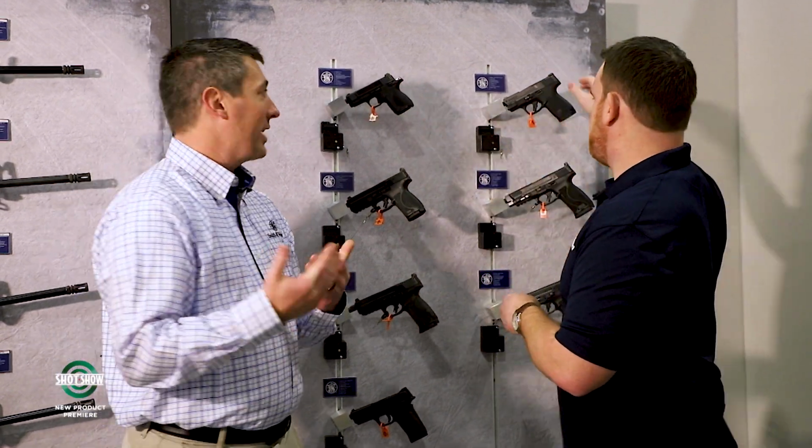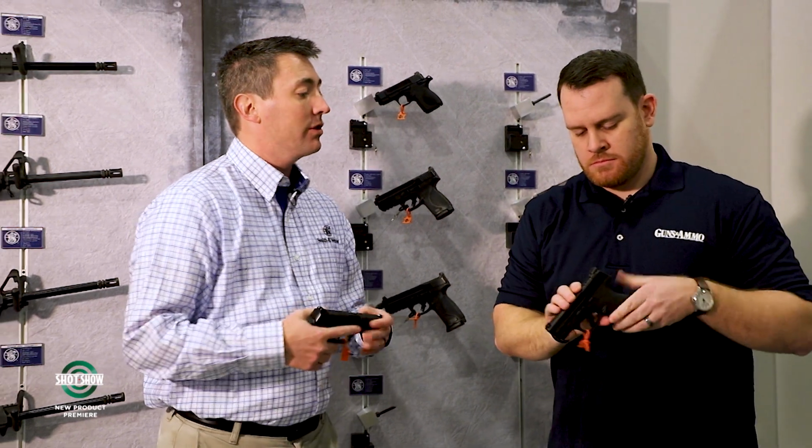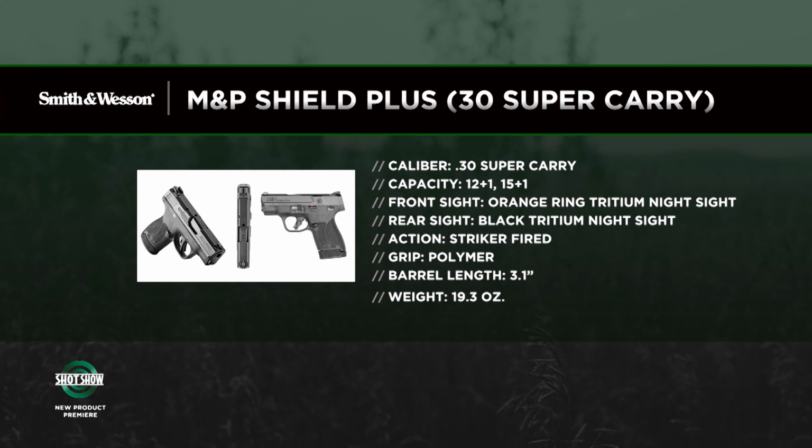Our engineering team was really excited. We were approached by Federal, and we teamed up with them for their new cartridge, the 30 Super Carry. Going back to the Micro 9s, the 9mm Luger has been around over 100 years. We've done a lot with it in the last 10 years, and it's become very popular, but still, Federal looked at it and said, is there anything else we can do? Micro 9s, yes, we've changed a lot with the guns, but what else can we do to make carrying more optimal? So they came up with 30 Super Carry.